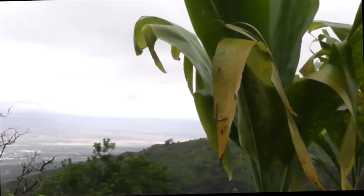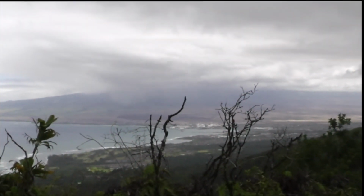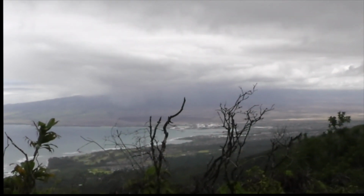And I love this hike. I feel connected to the Aina. And Hawaiian Aina is not just the land, it's the people, it's the whole ecosystem that lives together.